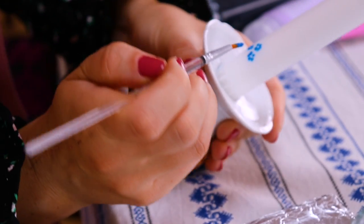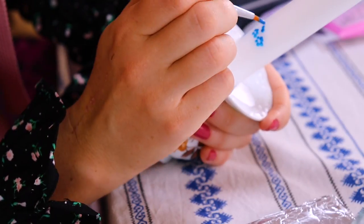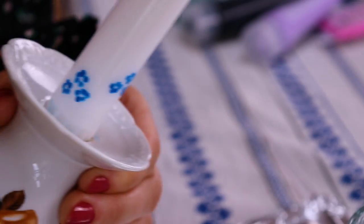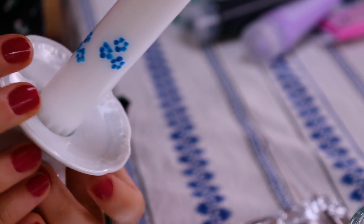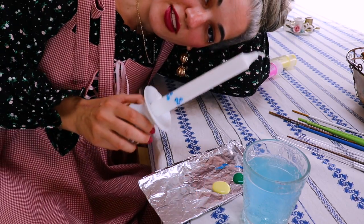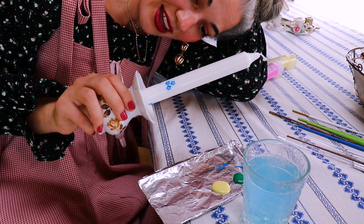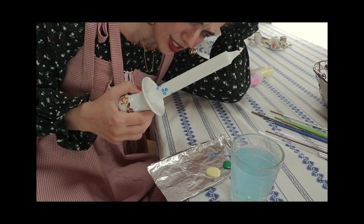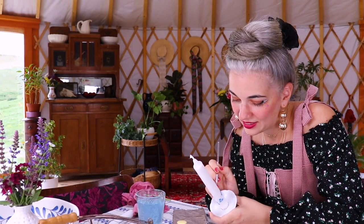And again, I'm gonna turn it around a bit and paint a little higher up. So you end up with the flowers going in kind of like a spiral pattern. This way the flowers will look like they have more of a random placement, and that's gonna look good.